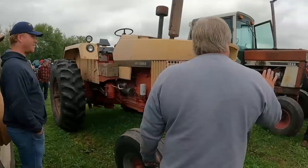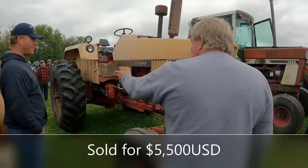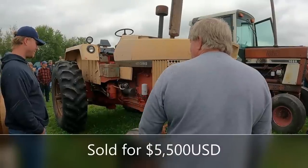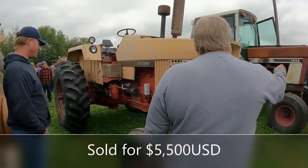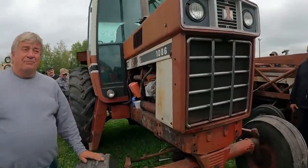But he got 54. But he got 5. But he got 54. But he got 5. 54. 56. Good economical sector. 5,600. 55. But he got 50. But he got 6. But he got 6. Sold at 5,500. This tractor too, guys, local tractor. Yep.